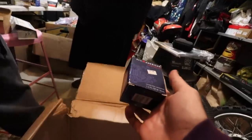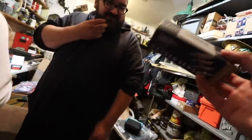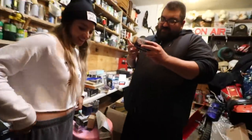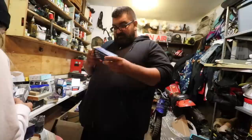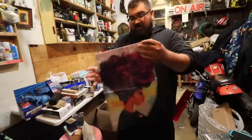Not I. That was $19 at Rite Aid. Hold on. Get you oxygen nice. Sensor? Wonder if this goes to the car. Wait. Fix your O2 sensor. Doesn't say what car it's for on there.